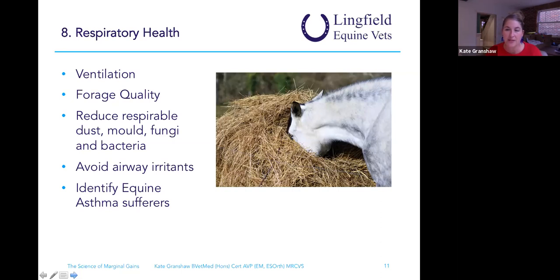Identify equine asthma sufferers, because they really do need to be managed particularly carefully. And I think identifying those animals, treating them with medication and also management is key. And I think medication is a tiny bit of management of airway disease. Environmental management is far more important, and there are things that we can all do. So look at the quality of your bedding, reducing and removing ammonia. Okay, one of the biggest airway irritants.